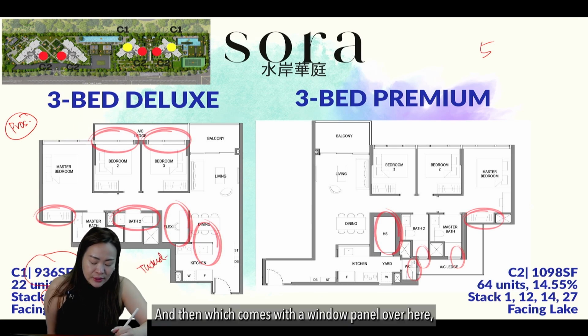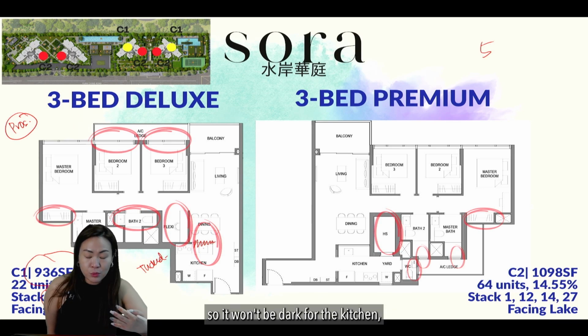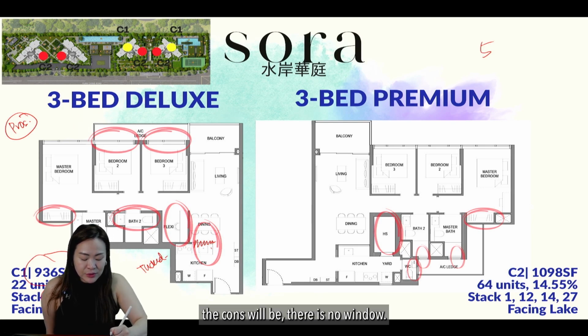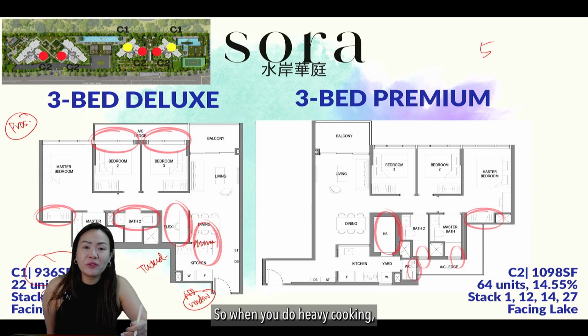And it comes with a window panel over here, so it won't be dark for the kitchen. But the not so good thing, the cons, will be there is no window. So when you do heavy cooking, it might be a slight issue, okay?